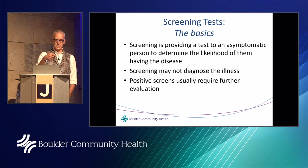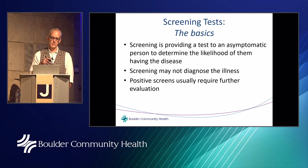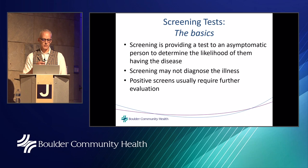So before we get into the specifics about prostate cancer screening, I just wanted to spend a couple minutes talking about screening tests more generally. A screening test is something given to an asymptomatic person, someone who has no symptoms of the disease, to determine the likelihood of them having the disease.